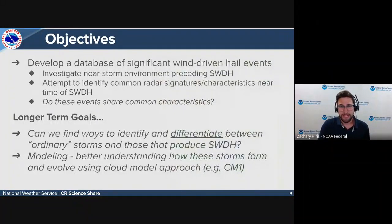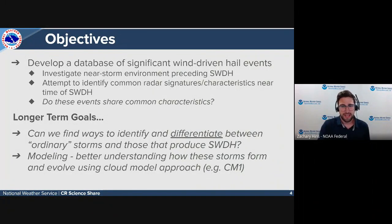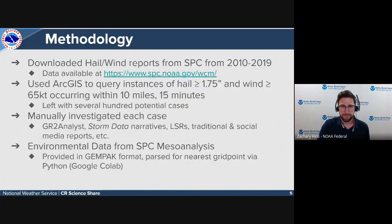And so that's the main goal of this, and we'll focus on this top part of this objective screen, is to develop a database of significant wind-driven hail events, and that's what we're going to be talking about today, where we identify those events and then look at the near storm environment and radar characteristics of these wind-driven hail events, and then look to see if they share common characteristics. So the longer term goals are finding ways to identify and differentiate between these storms ahead of time, but also look into some of the modeling and stuff. So if we can run some of these cases through an idealized model like CM1, can we kind of see what's happening within the supercell itself that's causing this in the first place?